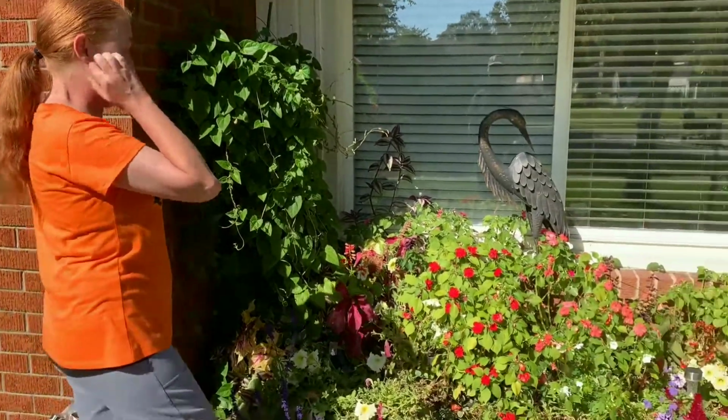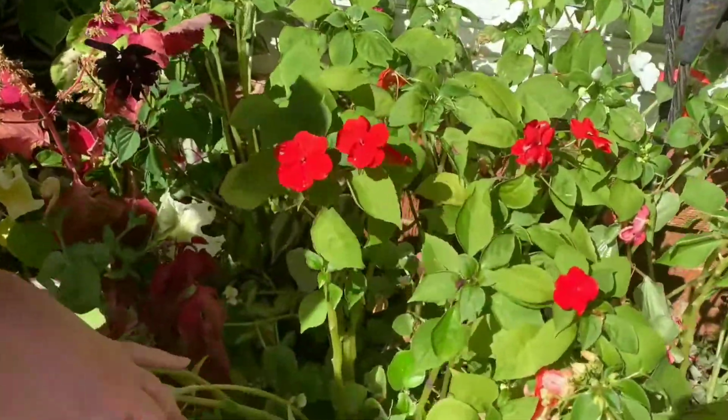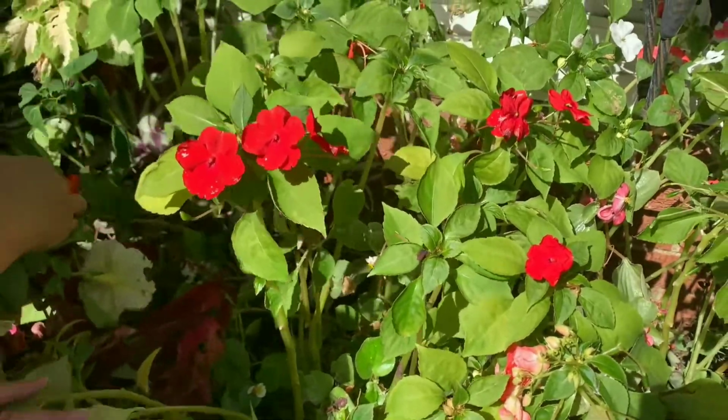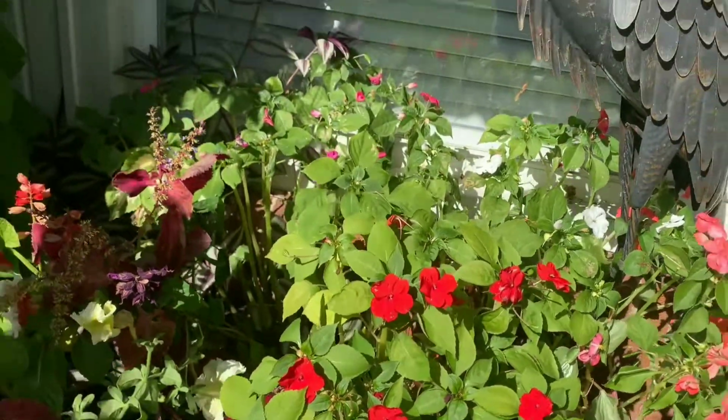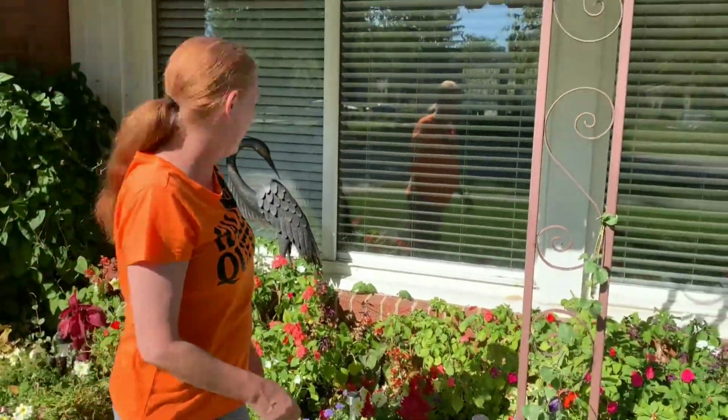Look at my plants. These plants are just incredible. I mean, just absolutely incredible. For October 1st? Yes, today's October 1st.